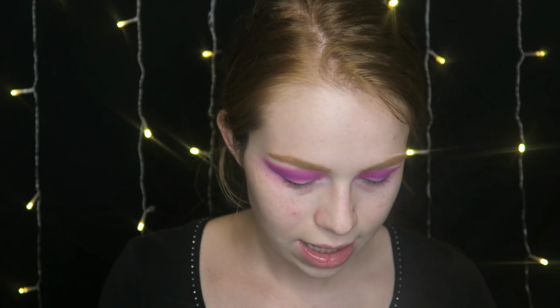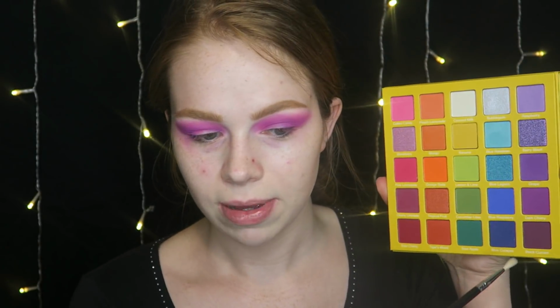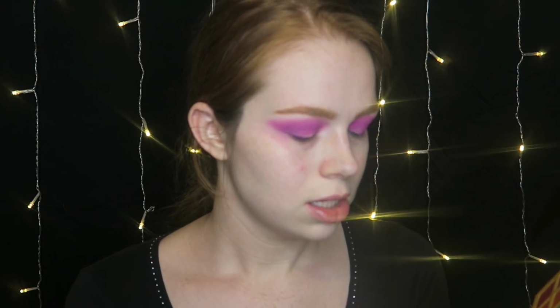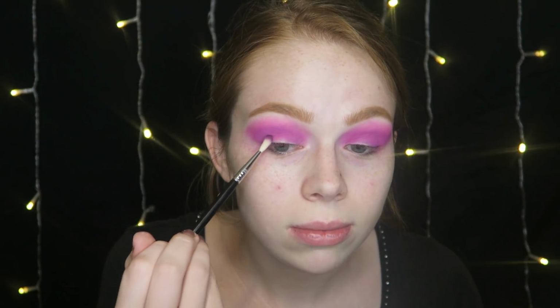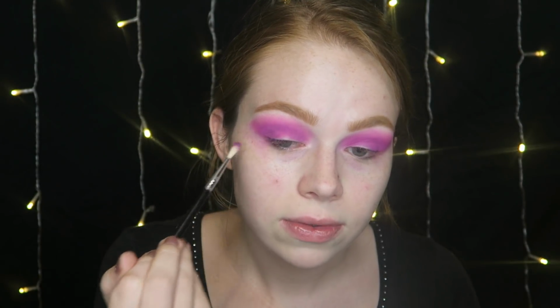I really want to go ahead and build up this darkest purple. Actually, it's probably the darkest shade in the palette right here, which is called Blackcurrant. Such a pretty eggplant shade. I'm going to take it on a tiny little brush. I don't know why, most of my brushes are clean, but they're upstairs and I'm too lazy to go get them, so I'm going to use this one. And I'm just going to start building that on the outer V.